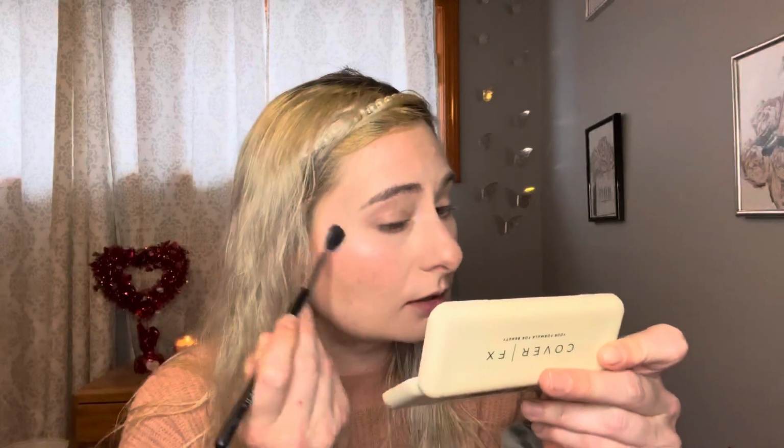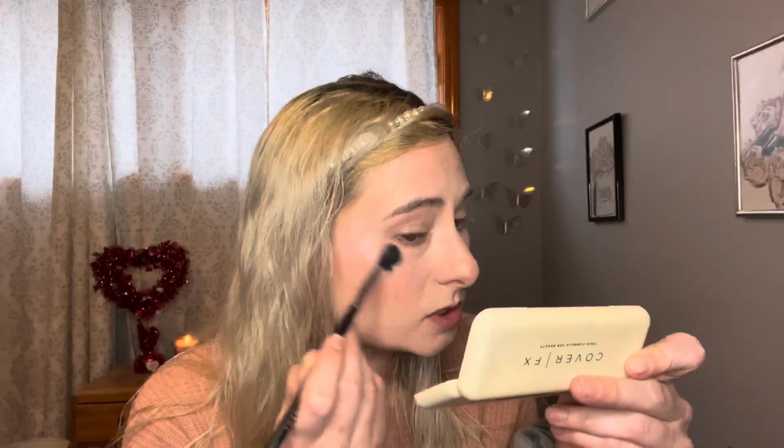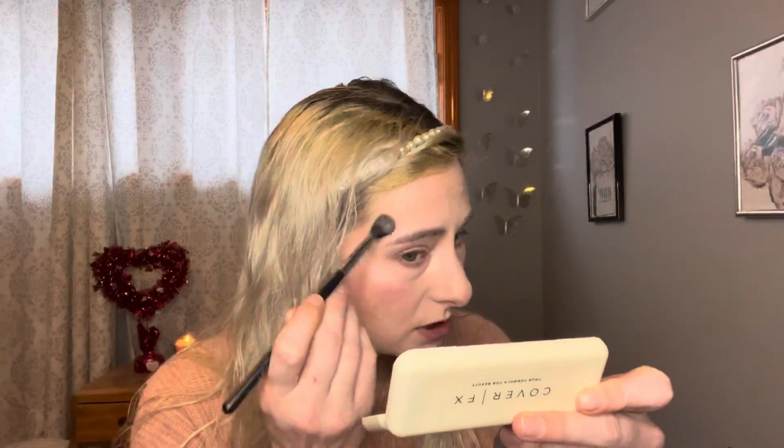That one is called Blossom. And I'm gonna take my Morphe highlighting brush. This is the M532, and I'm gonna highlight. I do think this is a nice highlighter palette. I don't think it's anything unique or revolutionary, like anybody needs to run out and buy it, but I think it's nice.